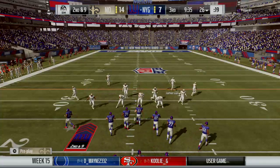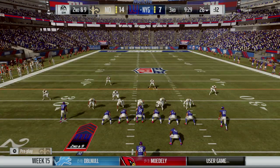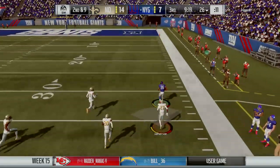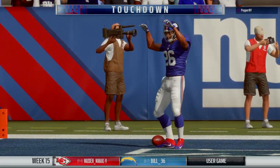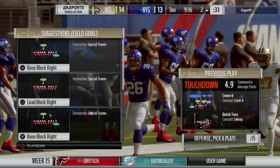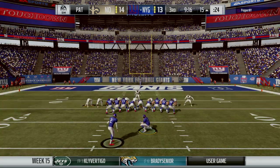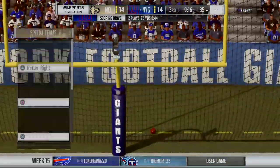The last play got just a yard. Here's second and nine from the 26. They'll run it again with Barkley. His 11th touchdown of the year. And the Giants are an extra point away from tying up this football game. PAT up and good by Rosas. And we are tied at 14.